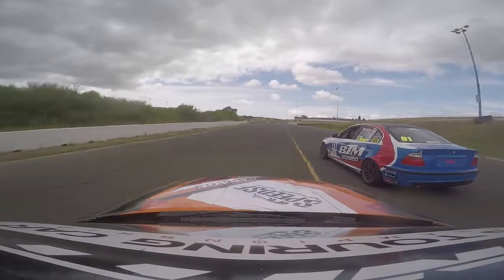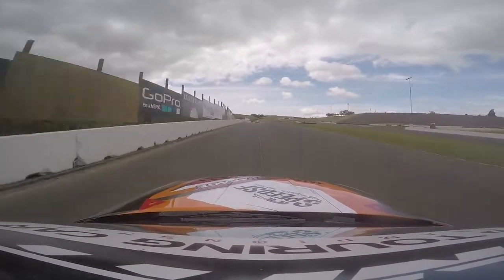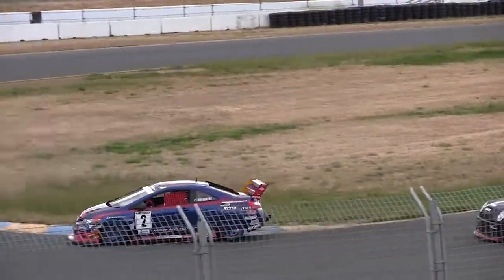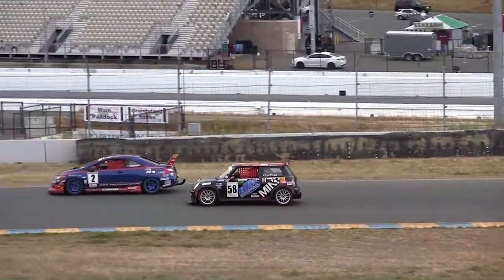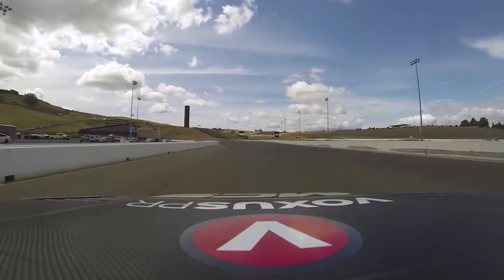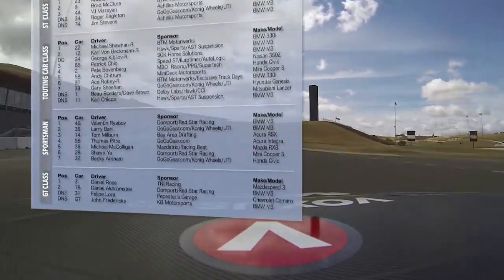Absolutely. But a great battle ensued in touring class, this time between Ace Roby in that 91 BMW and Patrick Cho. Also in there was the number 2 Honda Civic of Pete Bovenberg, who was really busy. He had his hands full with that 58 Mini of Andy Chittum. And obviously, Super Sub brought it home in first place.